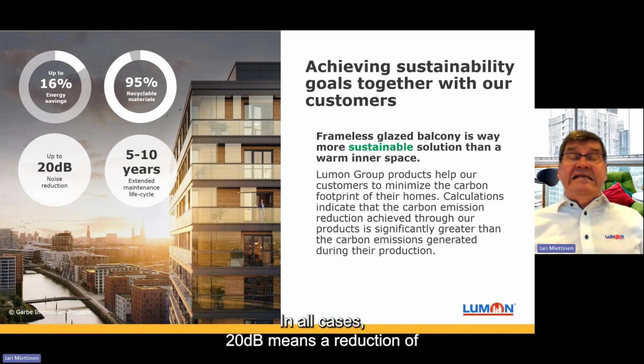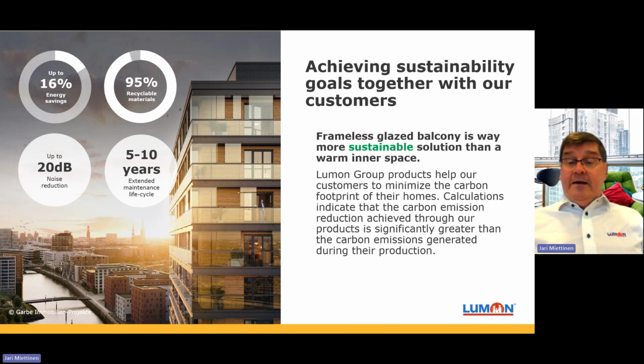20 decibels means, if we think about the heard noise experience, we are reducing it, cutting that to half, and that is actually significant, really, as such.